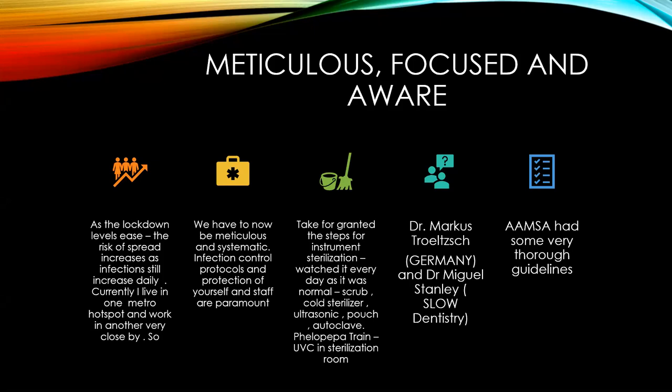Currently I am living in a metro that is a hotspot, and I'm working in another which is very close by that's also a hotspot. Infection control protocols and protection of yourself, your patients and your staff are super important. And as a student in dentistry and then working here in the state, you see the same thing every day and you take it for granted.